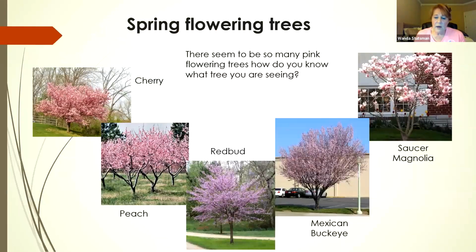We're going to talk about all the other wonderful trees we can plant to add color and interest to our garden. So when we see spring flowering trees, we see here we have a cherry, and these are all pink flowering spring trees. So we have a cherry, a peach, a redbud, Mexican buckeye, and a saucer magnolia.